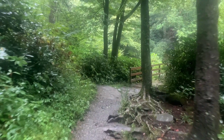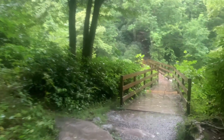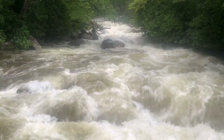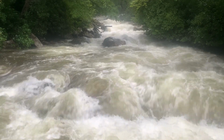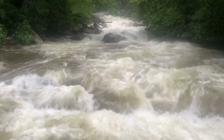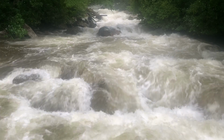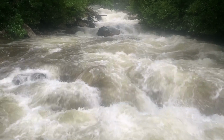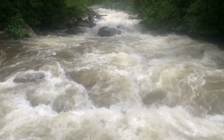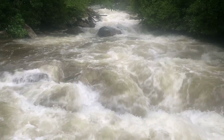I don't know if the camera's picking it up, but you can definitely hear it before you can see it. So we're here on the first bridge at the Chimney Tops Trailhead, and this water is raging down through this river. It is so loud and immersive. If you're familiar with this area, you know that this water is typically not like this. This is the result of Ida dumping 36 hours of rain in the national park.